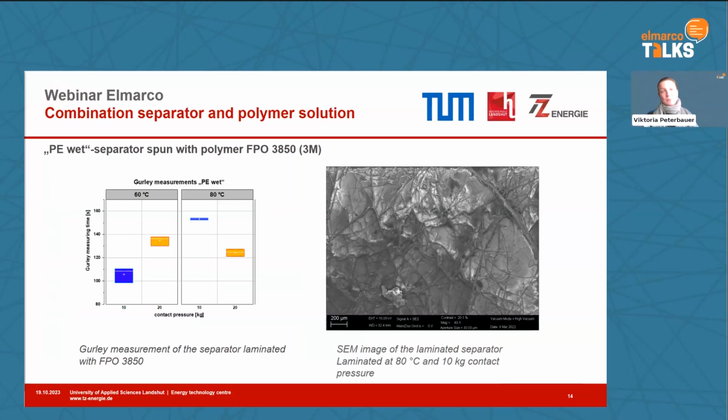And then we chose 60 degrees and 80 degrees. We didn't take the 100 degrees, because that only works at 0 kilogram contact pressure, and we still want to apply at least a little bit of contact pressure. And we can see here that at 60 degrees Celsius, we are close to the 100 seconds Gurley measuring time, and we definitely took this for further tests. On the right side of this slide, we can see a SEM image of the laminated separator at 80 degrees and 10 kilogram contact pressure, just to get an image of how this may look.